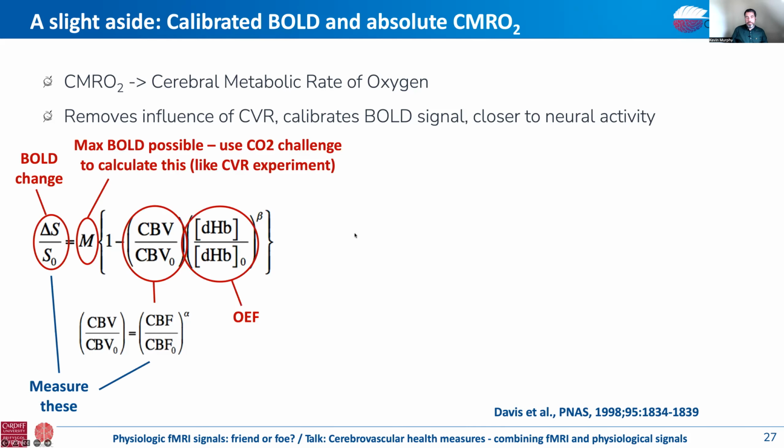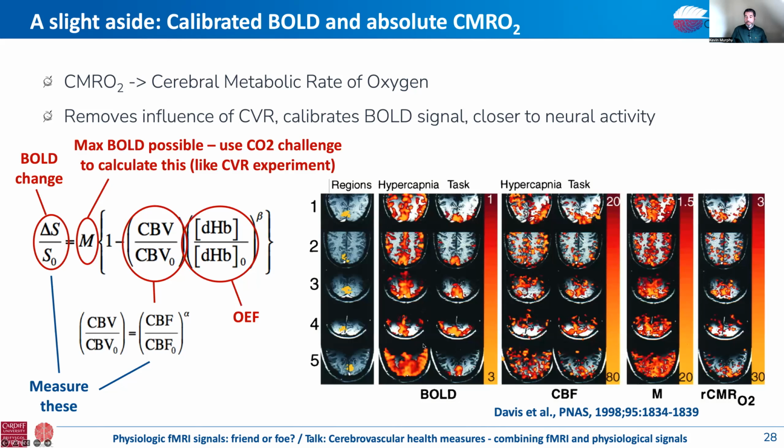So here we have some equations. Don't worry if you don't really understand them, but what it's basically saying is that the BOLD signal change is equal to some maximum BOLD signal change, which you can use the CO2 experiment to calculate, and then a change in blood volume, which is related to blood flow, which we can measure, and then OEF. And that OEF then can be converted into a CMRO2 map. And so this should be much more related to neural activity because it's removed all of the vascular components of the BOLD signal.